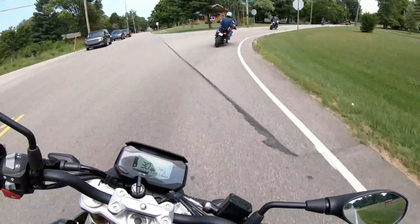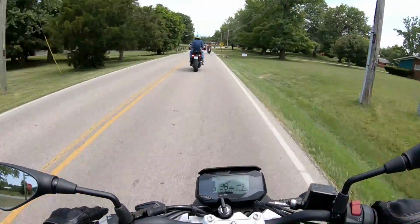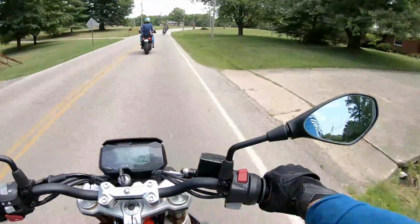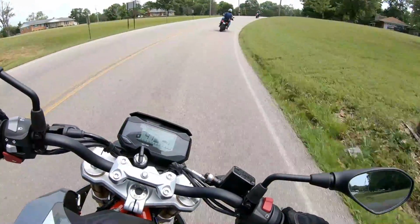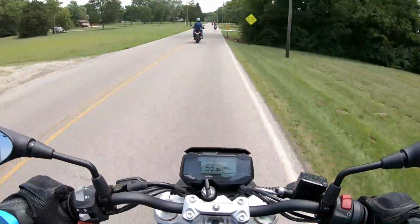The G310R could be a great starter bike for anyone considering a motorcycle or wanting to upgrade from a lower CC engine. BMW states the maximum speed is around 88 miles per hour, so this bike would be fairly comfortable at maintaining highway speeds in the United States and ideal for local commuting.